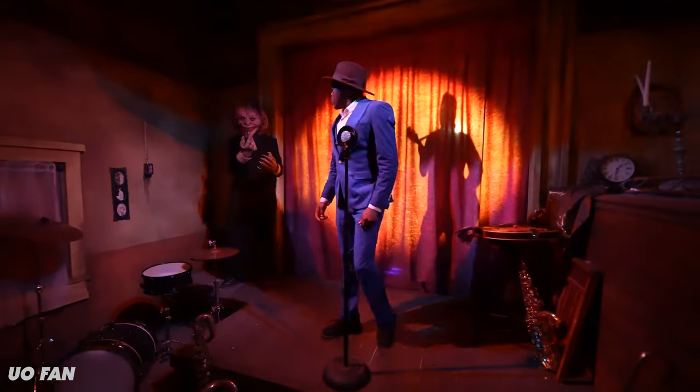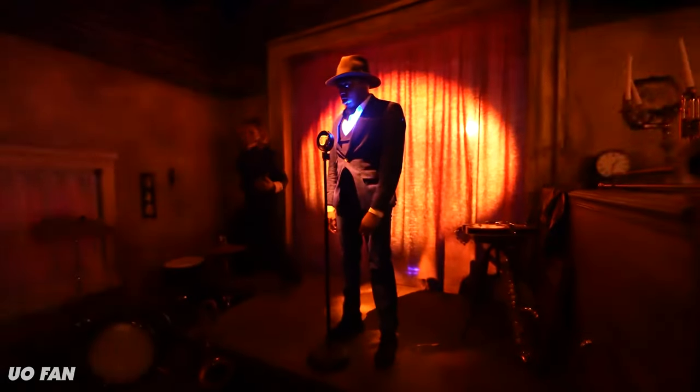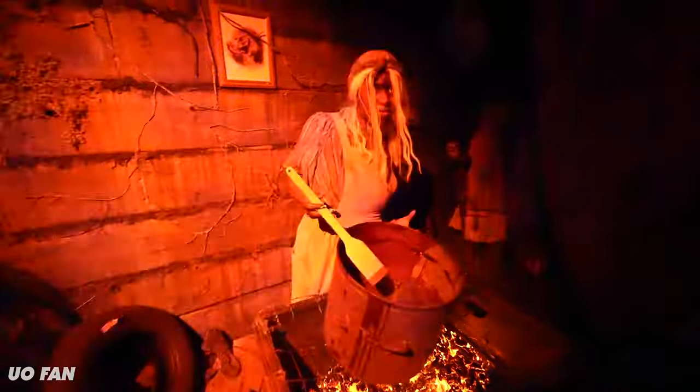However, it's not just the story that's super strong here. There's also some fantastic scares. I think other than Exorcist, this is the most aggressive house when it comes to scares all throughout, but this house also builds as you go on. It doesn't start out super scary.